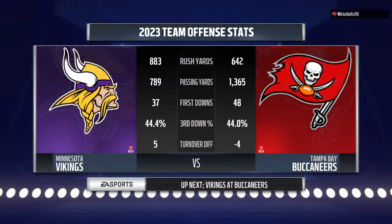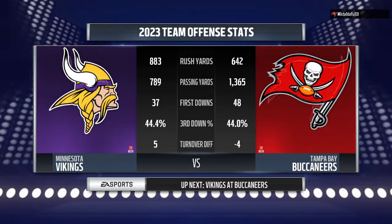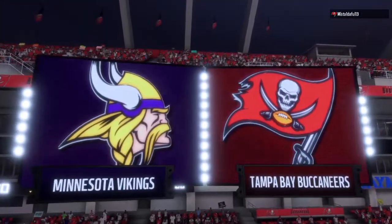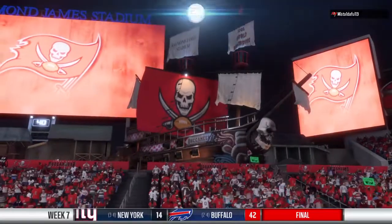Everybody, I'm Larry Ridley. Welcome to the NFL on EA Sports. Today's matchup features two teams looking for a win. It's the Buccaneers coming in at 6-0, going up against the Vikings, who come in at 4-1.